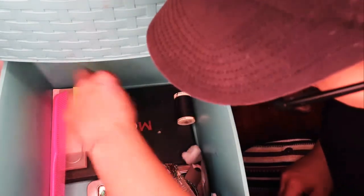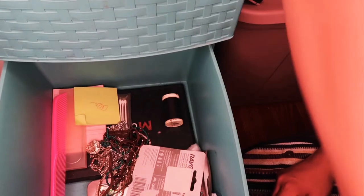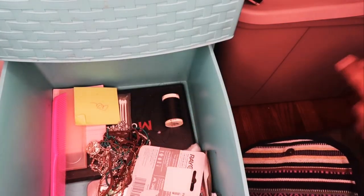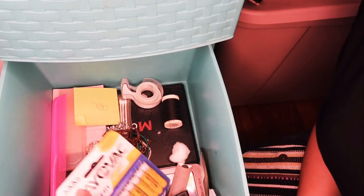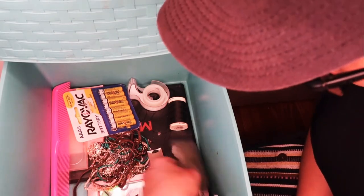Always looking for my needle and thread, and here it is, all discombobulated. This crap. Another box of gum. This is open and disgusting. Some tape. Some cheap batteries, probably from the dollar store. What's going on? Nail file.